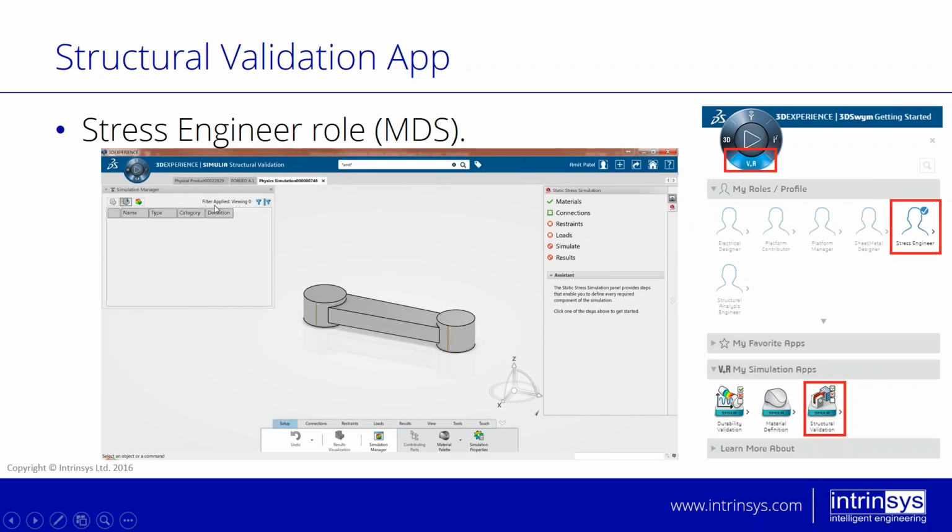And in the 3DEXPERIENCE platform itself, looking at the compass in the top left corner, you can find all your simulation-based apps under the South Compass node, so VR. All CAD-based roles are found on the left, so using 3D. If I turn on my stress engineer role, it then gives me access to the structural validation workbenches.